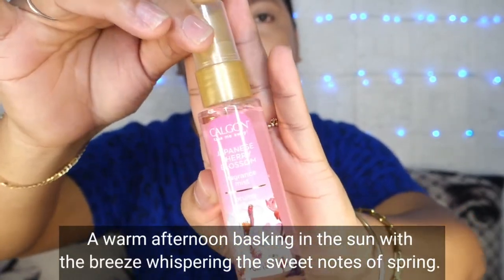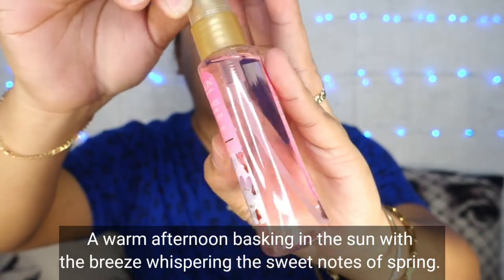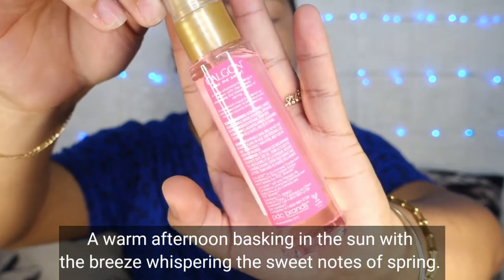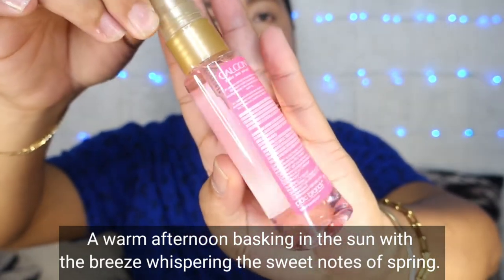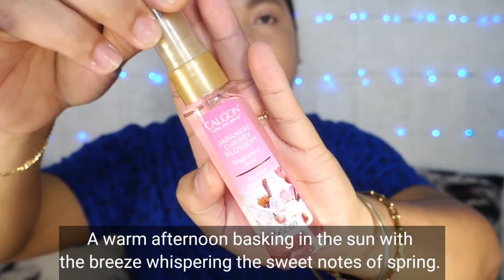So, as you can see the packaging, it has this pinkish sticker, and then sa likod, it says Japanese cherry blossom, a warm afternoon basking in the sun with the breeze whispering the sweet notes of spring. So, very timely sa ibang bansa, it's almost springtime. By the way, I did already try to spray all of them.